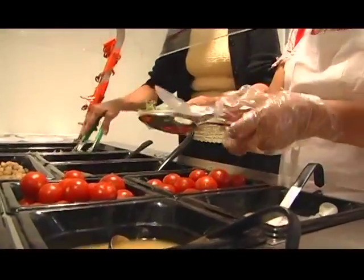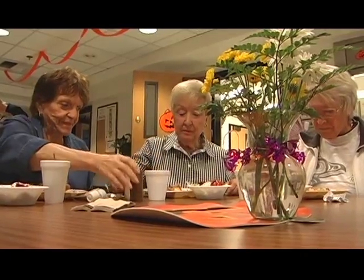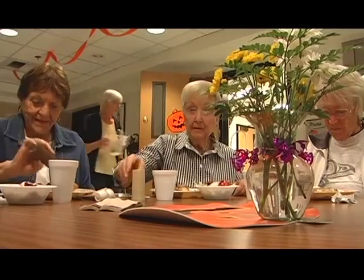funds that we get. So having the generational garden and having the kids provide these cherry tomatoes for these seniors at our luncheon is really a great benefit, and it really warms the heart of the seniors that come in for our lunch. The tomatoes are big and sweet and lovely.